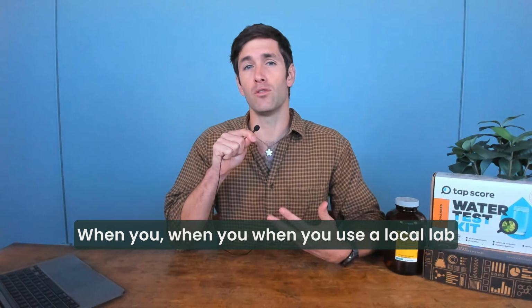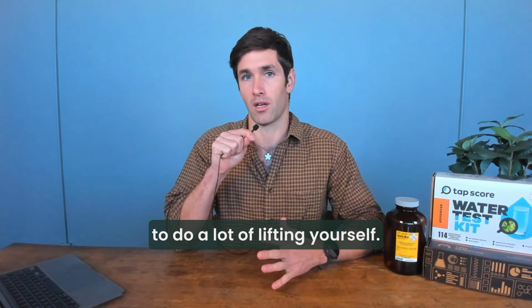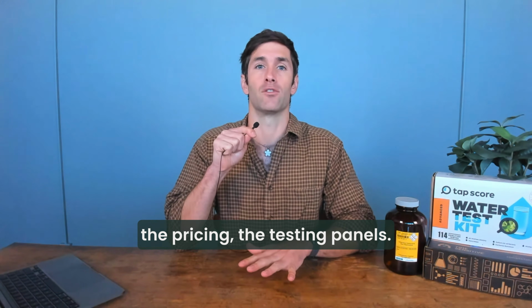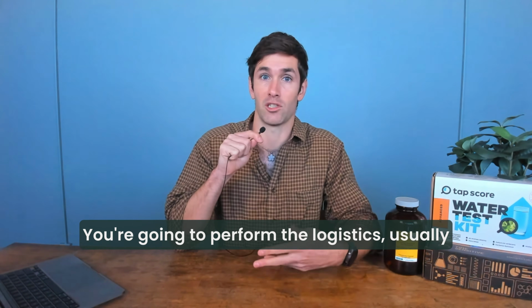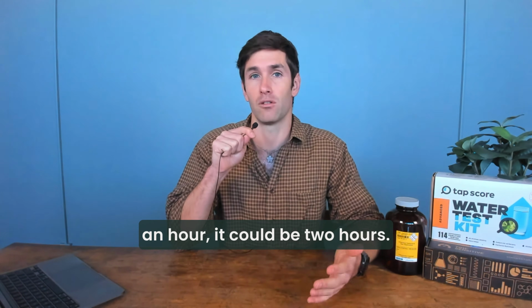When you use a local lab or a state certified lab directly, you're going to do a lot of lifting yourself. You're going to have to negotiate the pricing, the testing panels. You're going to perform the logistics, usually driving samples back and forth to that lab. It could be 30 minutes, it could be an hour, it could be 2 hours.